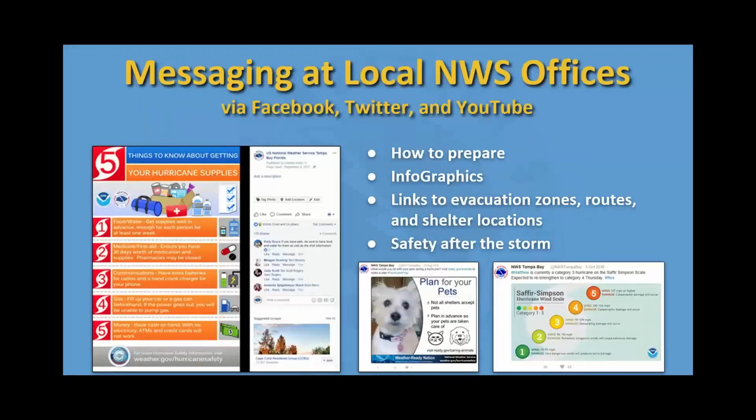And again, not only does our local Weather Service office here in Brownsville message things on Facebook, Twitter, and YouTube with information about the storm, but we also shared graphics and infographics during Hanna. We also talked about generator safety and safety after the storm. Also, we post links of evacuation zones, routes, and shelter locations. That was very useful, and we noticed a lot of shares and likes with the information that we provided during Hanna last year. Next slide, please.